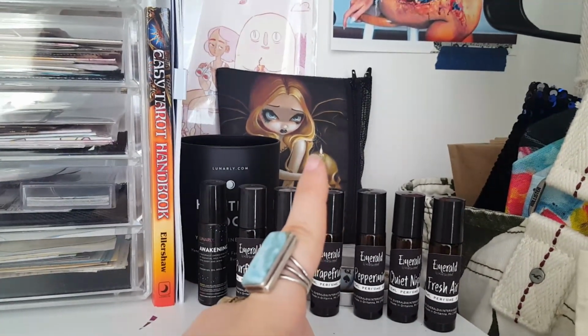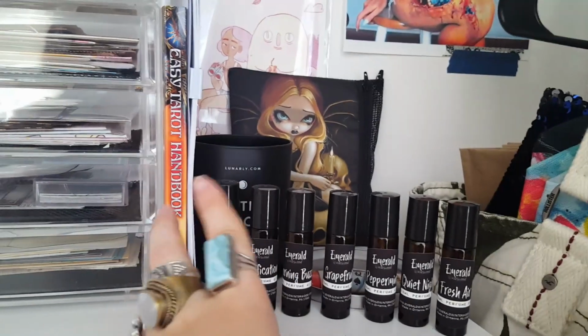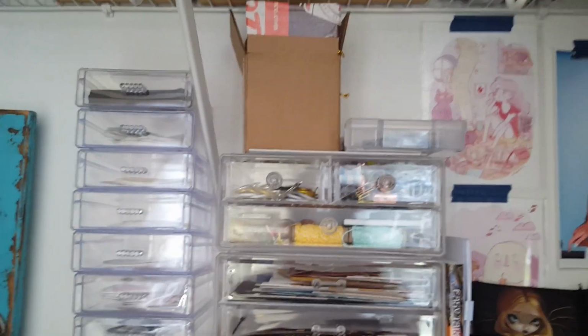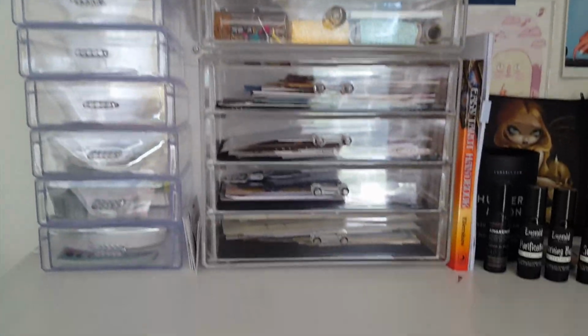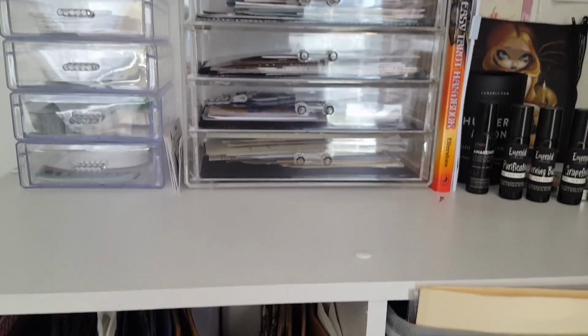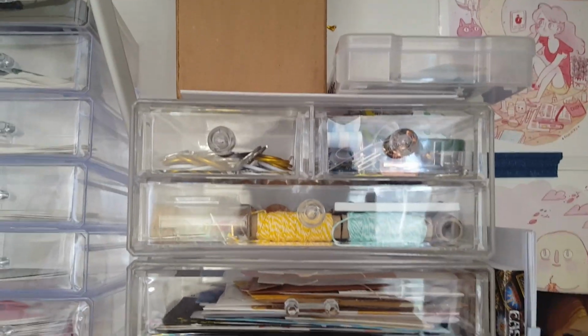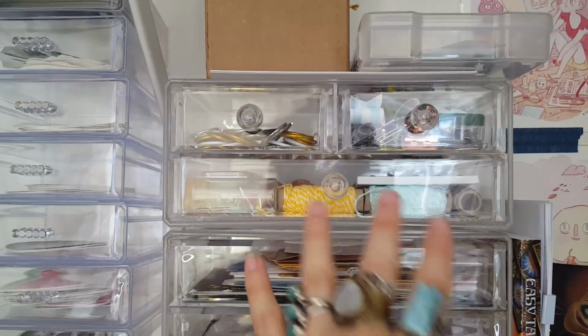I have this pouch here that houses a set of my tarot cards that goes with this tarot handbook and a candle. These are organizers I used to have on my desk, but now they live on this bookcase thing here, again using the vertical space. I'm not going to go through all the drawers, but I just try to keep things together.